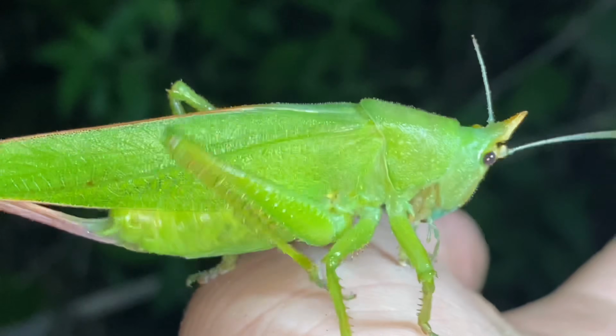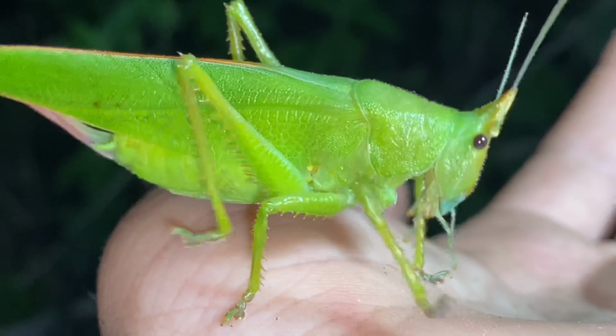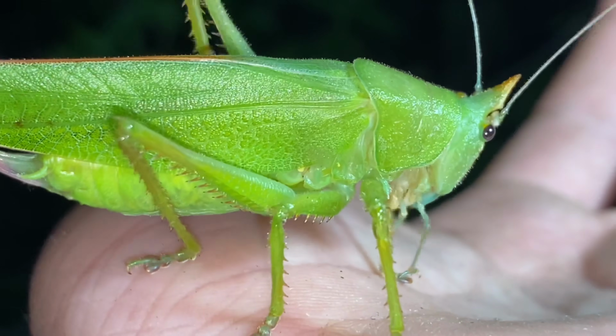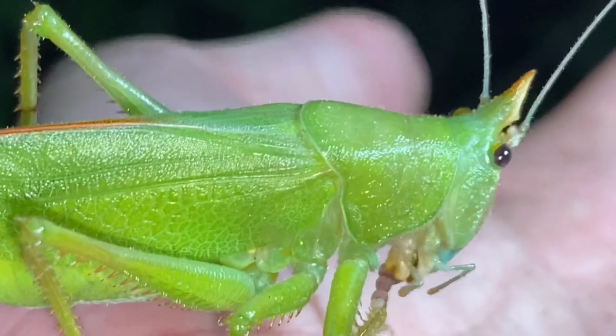I believe this particular katydid to be of the species Cophiphora brevirostris, but to be quite honest, I didn't even know that this genus could be found in the Sierra Nevada range in Colombia. And if this is indeed a Cophiphora brevirostris, then I have encountered this species before in Panama.